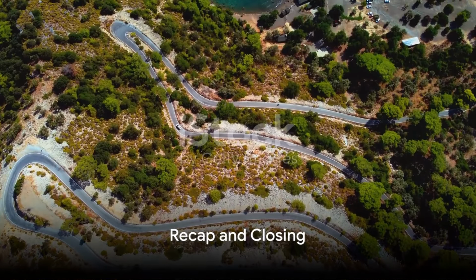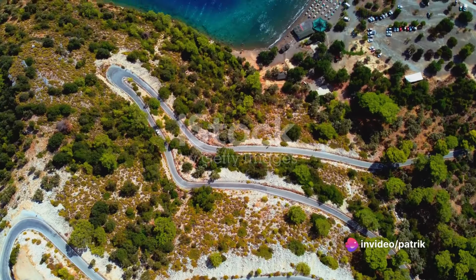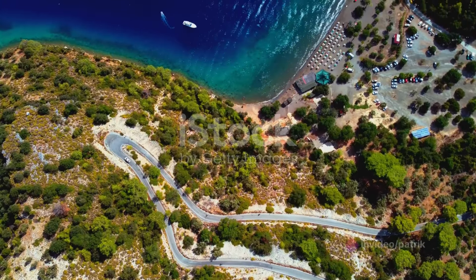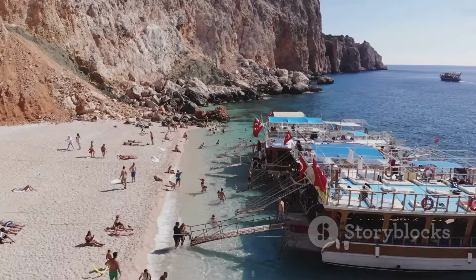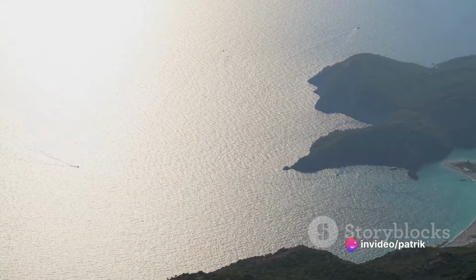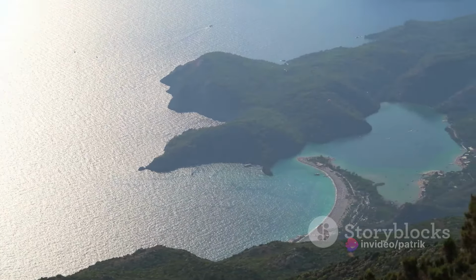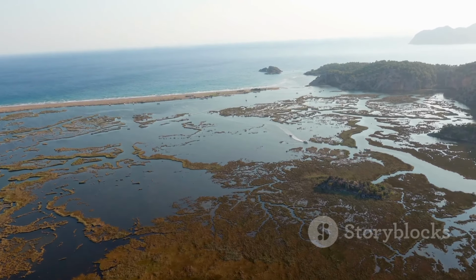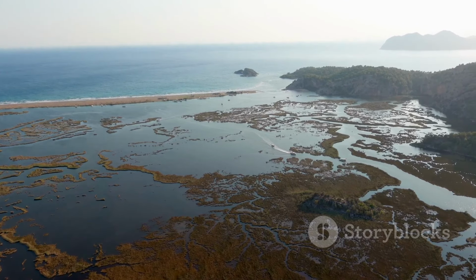From sun-soaked beaches to ancient ruins, vibrant markets to tranquil lakes, Dalaman, Turkey, offers something for everyone. Imagine yourself sunbathing at Sarigerme Beach, exploring the Dalaman River and the ancient city of Kaunos, or soaking in the Sultaniye hot springs. Picture the delights of local markets, the serenity of Koycegiz Lake, the thrill of paragliding in Oludeniz, and the mystery of the Lycian rock tombs. Don't forget the Dalyan mud baths and the stunning blue lagoon. Experience the magic of Dalaman, Turkey, and create unforgettable memories in this hidden gem.